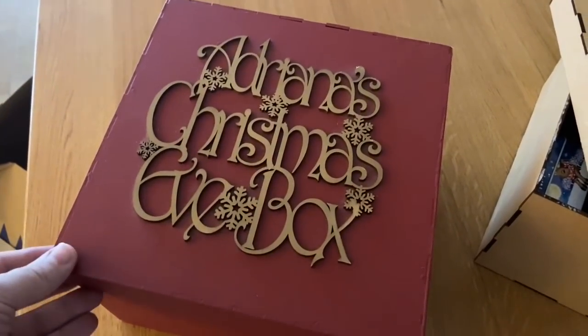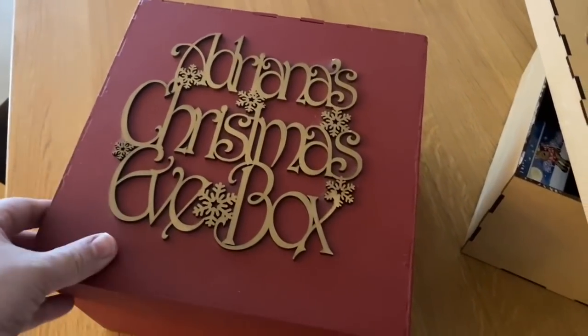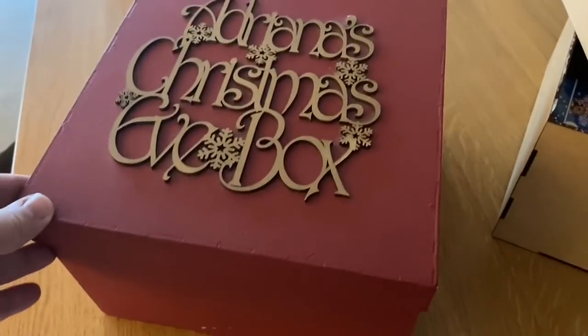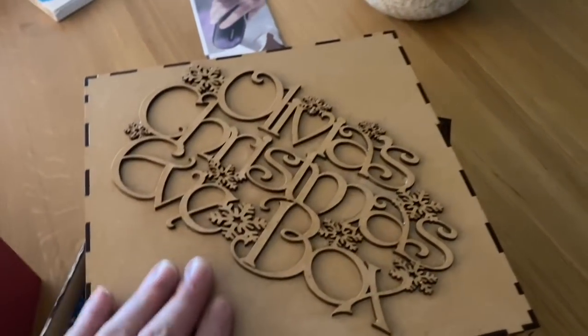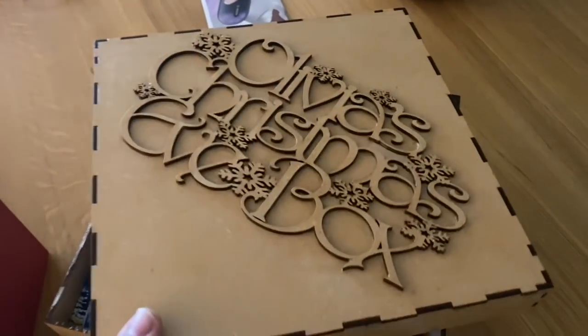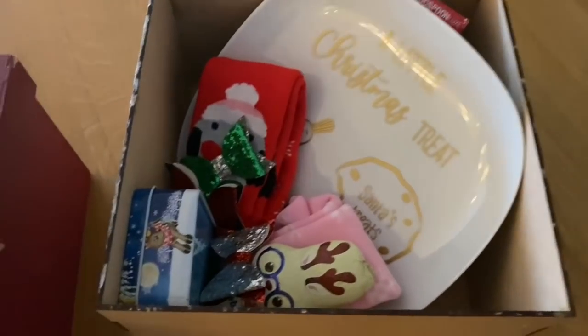So this is the original. This is the box for niece one, and niece two also had one of these, but in red, but it's the one that's gone missing. So niece two, we've now gone for a natural look. So this has been varnished. So they're the same with their printed names on them. And I've taken the lid off this one just so that I can show you what's in, because they're both identical.